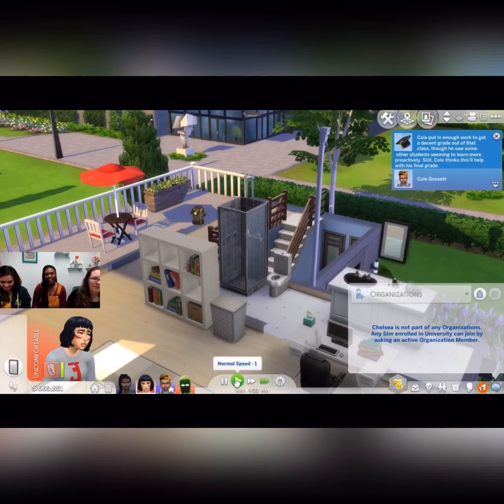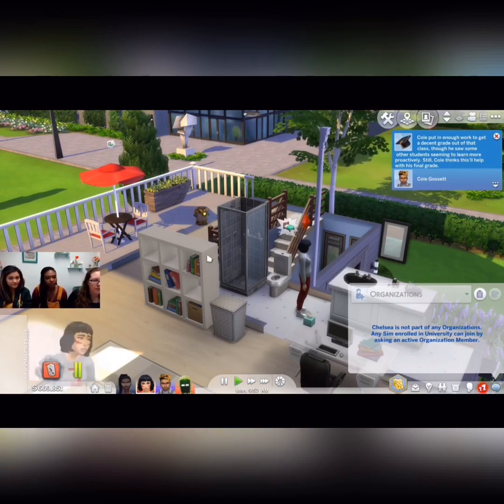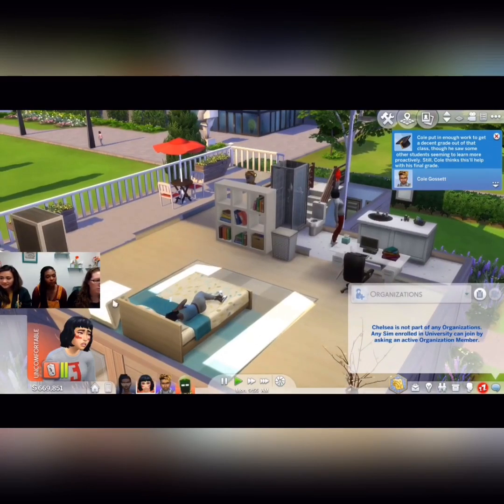I know there's a lot of questions about going into Create a Sim, and we'll do that right now. Try to make it so we only do the one load. Aw, man. Okay, fine. There's a dresser. Didn't see anything. There we go.